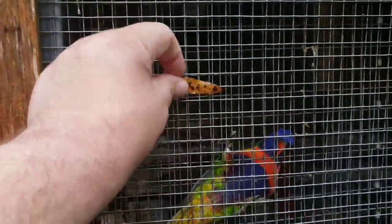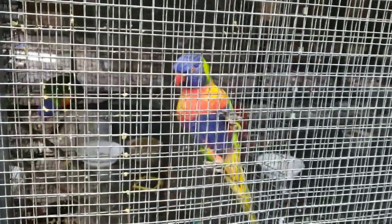We got a leaf stuck to the side. You can see the brown stuff on the side. That is inside. That is, well, that's lorry poopy. But just look how cute they are. You see that?